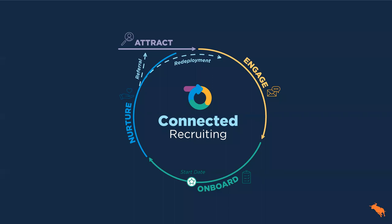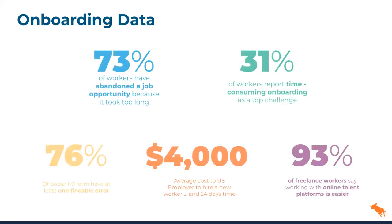And there's a reason for that, right? So if we look at some of the data, we have some great data from a connected recruiting standpoint about what we've seen in the industry and about what we've heard during our surveys from clients. I'll call out a couple of these stats that are really important. If we think about onboarding and what that experience looks like, almost 3/4 of candidates have abandoned a job opportunity because it took too long.